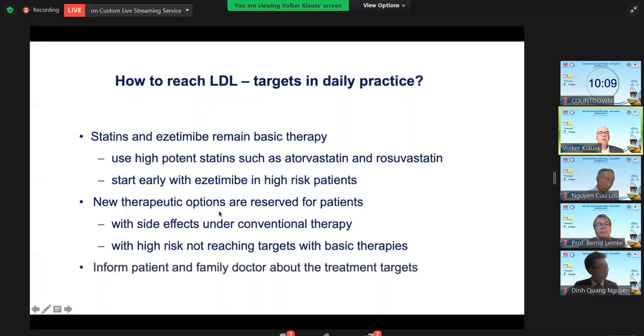And very important, inform the patient and the family doctor about the treatment targets. This will increase the compliance.